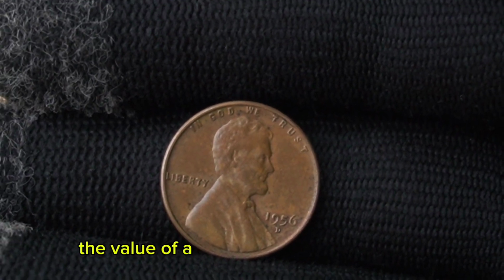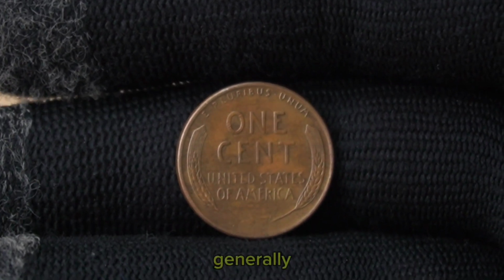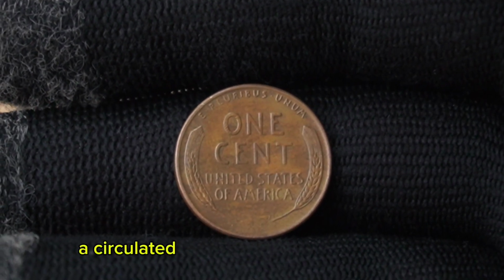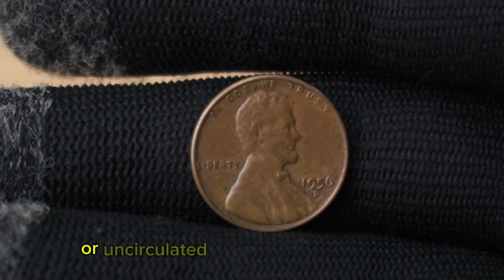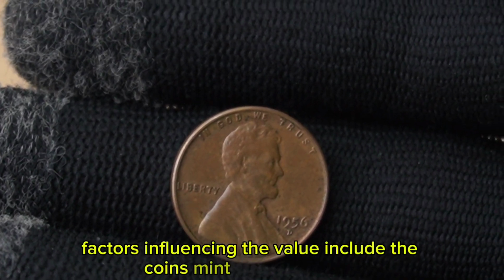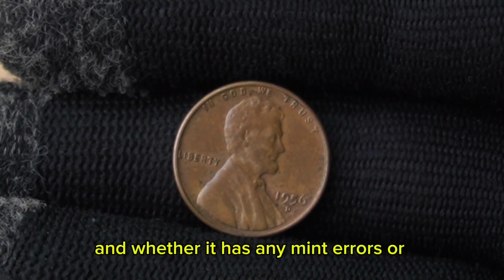The value of a 1956 Lincoln Wheat penny can vary based on its condition, mint mark, and rarity. Generally, coins in better condition fetch higher prices among collectors. As of current year, a circulated coin might be worth around 15 to 50 cents, while a mint state or uncirculated piece could range from $1 to $10 or more. Factors influencing the value include the coin's mint state MS grade, where MS60 is average and MS70 is perfect, and whether it has any mint errors or varieties.